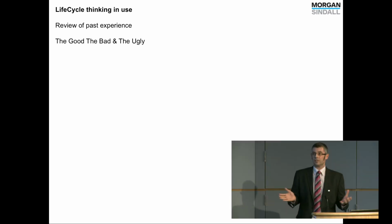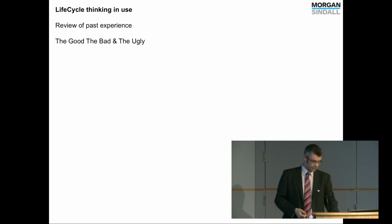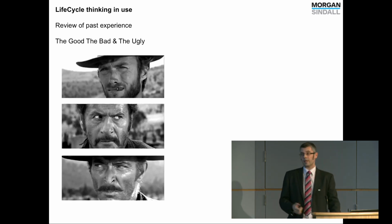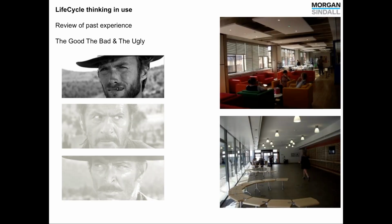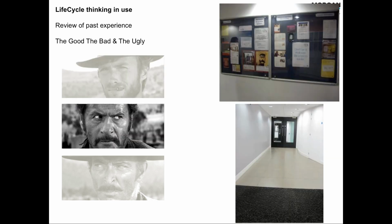So what have we actually done? Well, we started off looking at what the university already has on campus, and we lovingly refer to this as the good, the bad and the ugly tour. So we went round and looked at some of the good things that worked, some of the spaces that the client and the university liked. We started looking at the materials and why they liked them and how they worked for them. We started looking at some of the things that were a bit ugly, that didn't quite work as well as they had hoped, and they didn't really like. And this was really good to understand where the client drivers were.